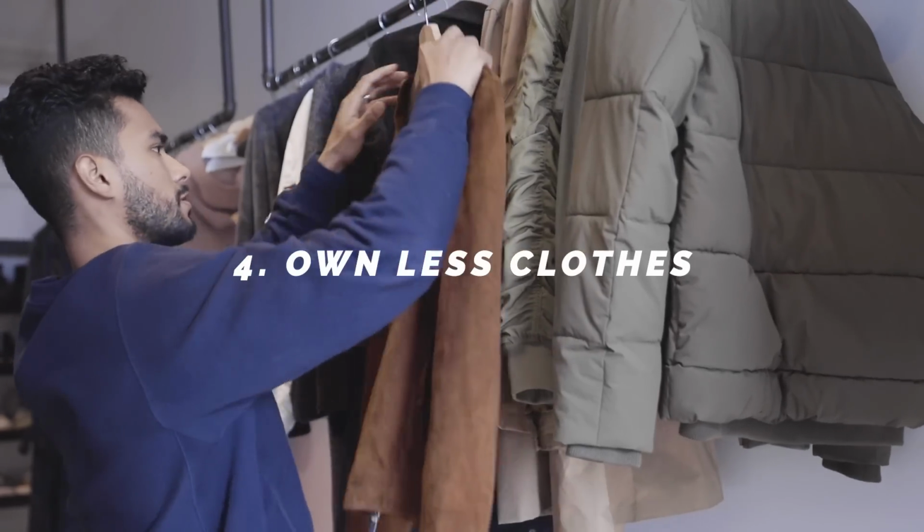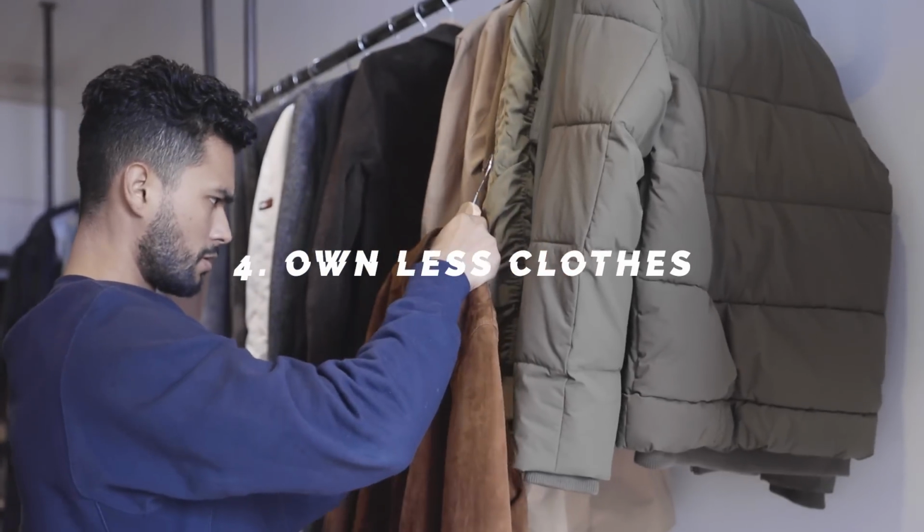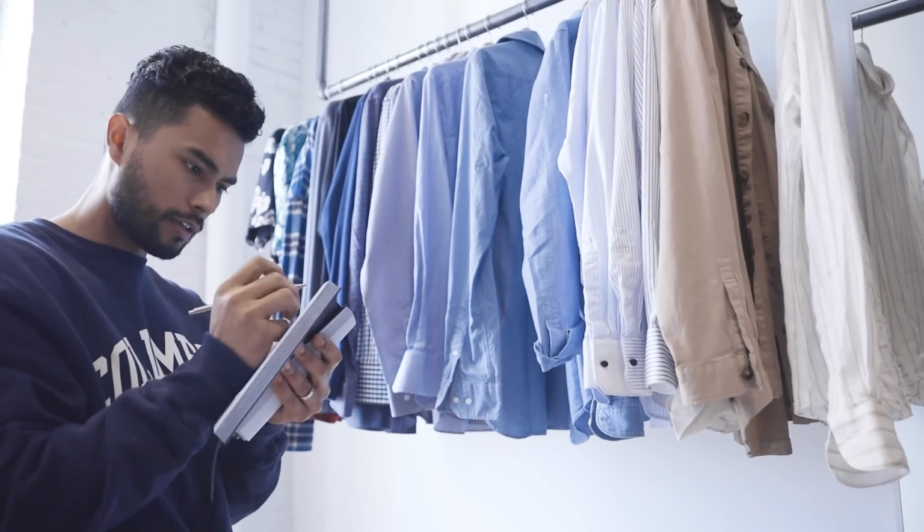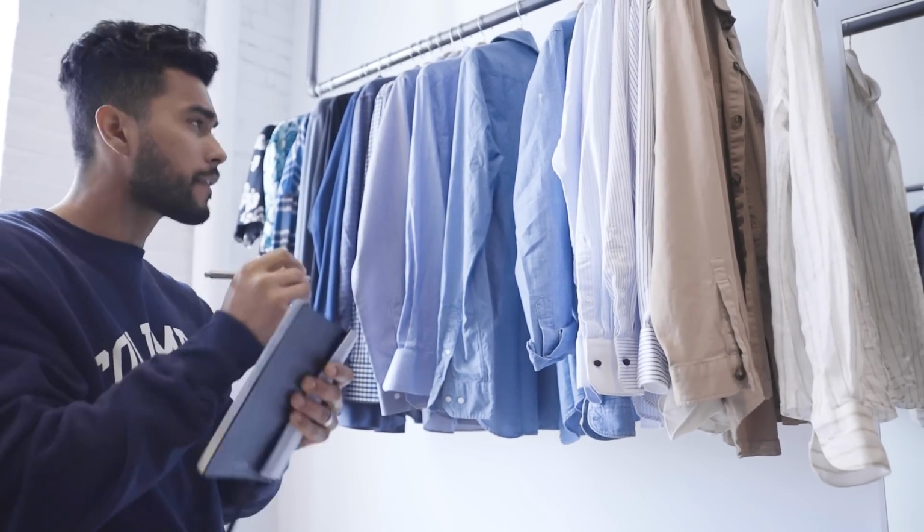Number 4, own less clothes. I cannot stress this enough. Go to your wardrobe and start throwing things away. Look, this is the easiest trick you can do. Go to your wardrobe right now. Don't start throwing things away. I want you to flip all your hangers. So unhang everything, turn it around, hang it back, and make sure your hangers are backwards.